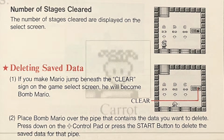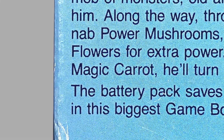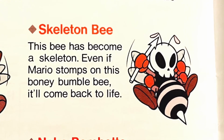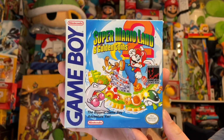Throughout the instruction booklet are actually a lot of curious naming decisions for things, like the carrot item is called a carrot here, but on the back of the box, it's called a magic carrot. The funniest part of the booklet, to me at least, is the description for the skeleton bee. It says, "This bee has become a skeleton." Full stop, no reason is given, you're just expected to accept that this bee has become a skeleton and that that's a thing that can happen, and just to move on. I don't know, that's just the kind of thing that makes me laugh. And there you have it, Super Mario Land 2 for the Game Boy.